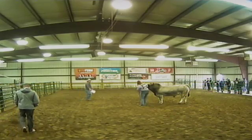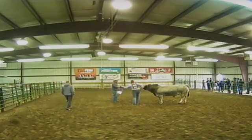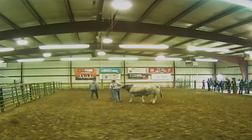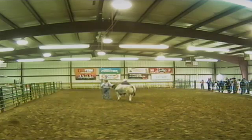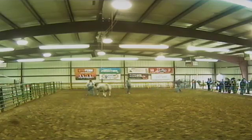Thank you, Judge Dorsey. So that is our senior champion bull for 2020, LC 7801E, brought to you by Lone Creek Cattle Company of Nebraska.